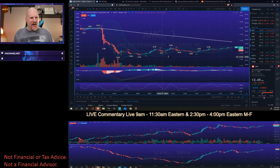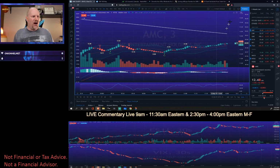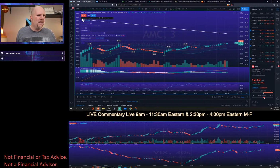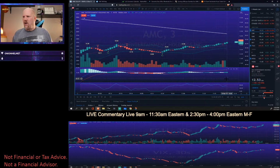And it's been on this very slow, consolidating, rising wedge up to its 180 period average. So definitely interesting there. Where is my... oops, some of those don't show up.